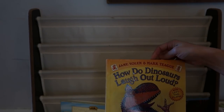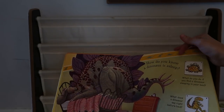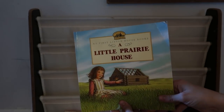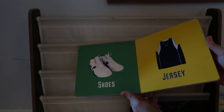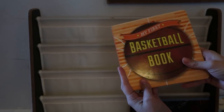And then last but not least, I have just the books they're reading right now. So I don't even really know what's down here. Oh, these are dinosaur jokes, Lift the Flap dinosaur jokes. So that's there. Little House on the Prairie because they are loving the Little House series. This is so cute. My father-in-law got this for Annabeth because it's March Madness. So she's got her very first basketball book.